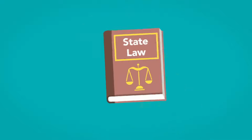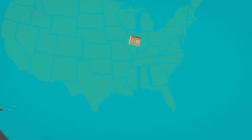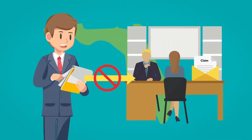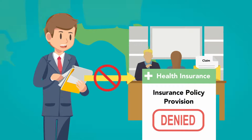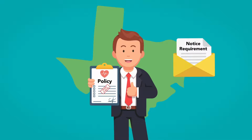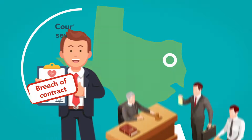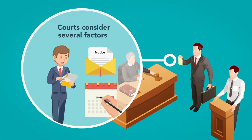State laws also sometimes establish penalties for late notification. In Florida, for example, a policyholder who fails to give prompt notice of claim in violation of an insurance policy provision can be denied recovery. In Texas, a policyholder's failure to comply with the notice requirement constitutes a breach of the contract and can lead to loss of coverage. Courts consider several factors to determine whether the policyholder provided notice in a reasonable time.